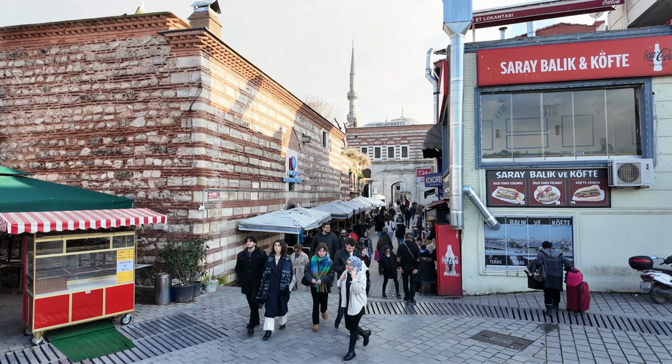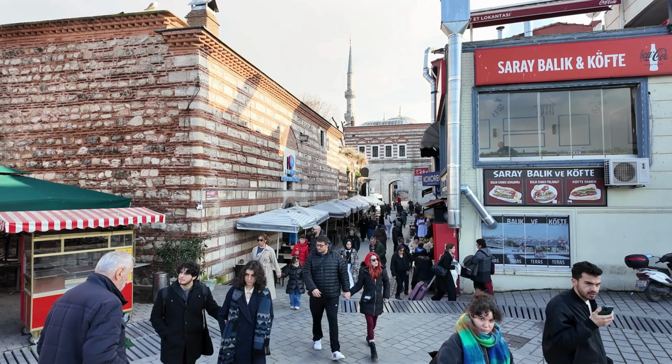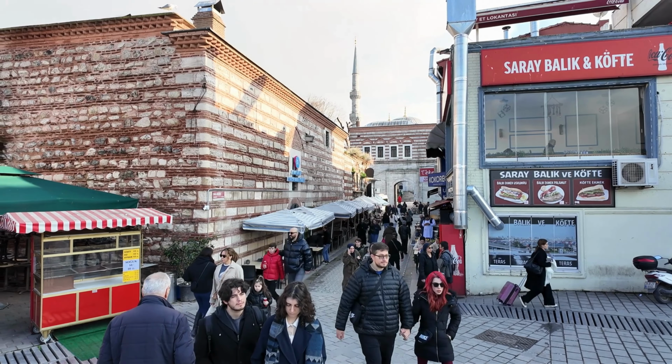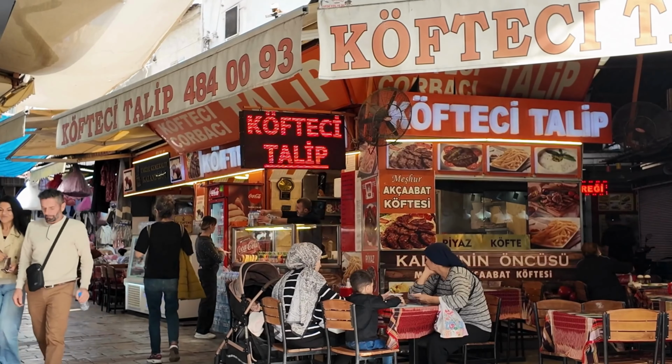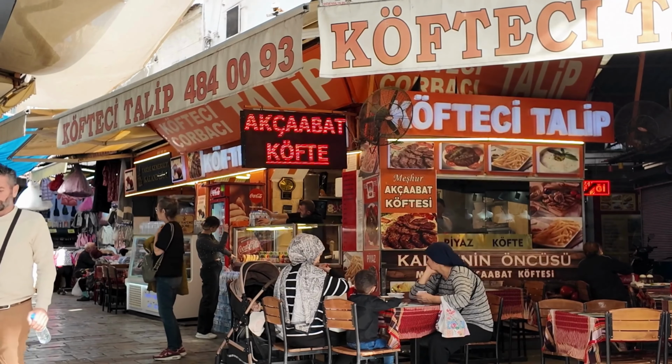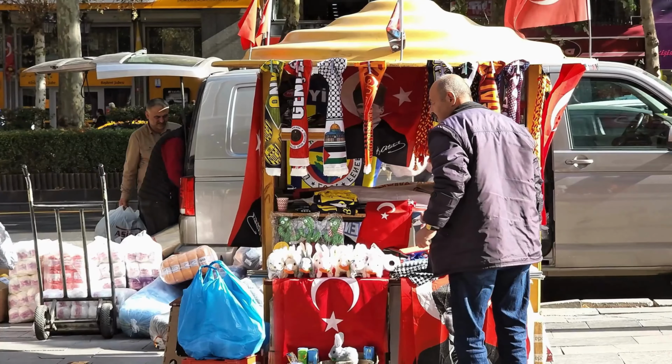Every shop had iron doors. Entire streets had metal shutters. At night, no one was allowed inside. For centuries, the Grand Bazaar was considered the safest place in Istanbul, even safer than the Sultan's palace treasury.